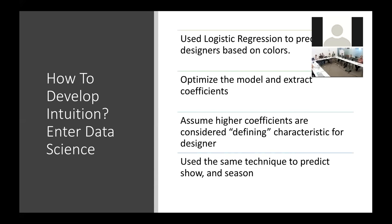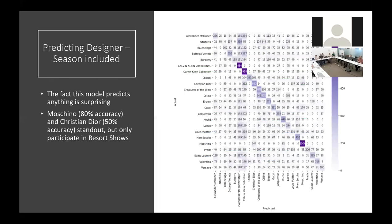I did get much better results with logistic regression. It did take about 1,000 times longer to do logistic regression. Naive Bayes was much, much quicker. But logistic regression performed best, and I could get some more intuition out of there with some coefficients. This actually turned out to be a really good exercise for developing intuition, because all I'm doing is optimizing with colors. I'll get there in a second why it was awesome, but I'll show you some of the results of my logistic regression. I started out predicting designer.